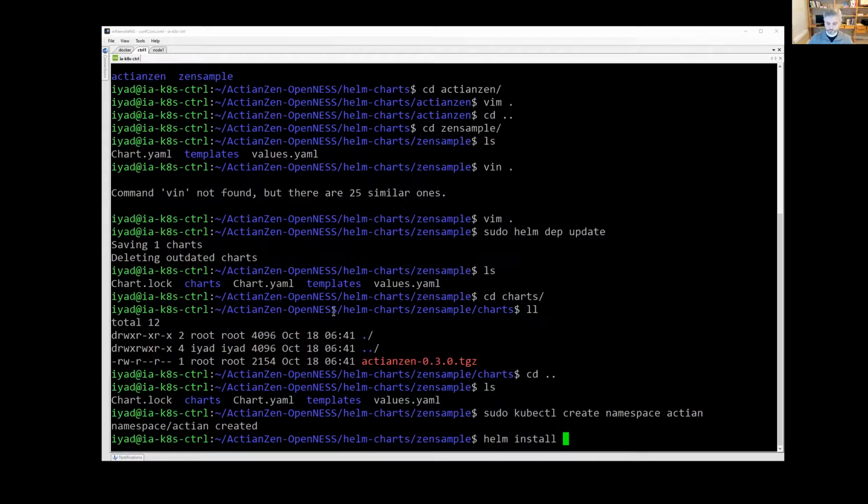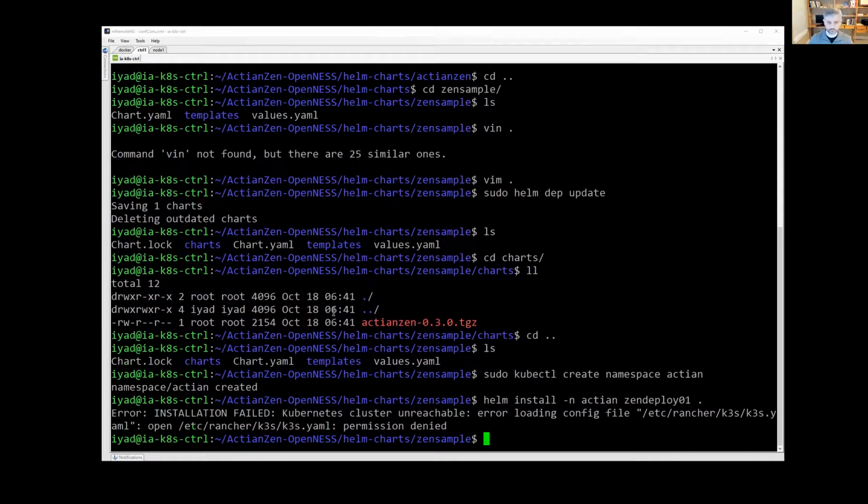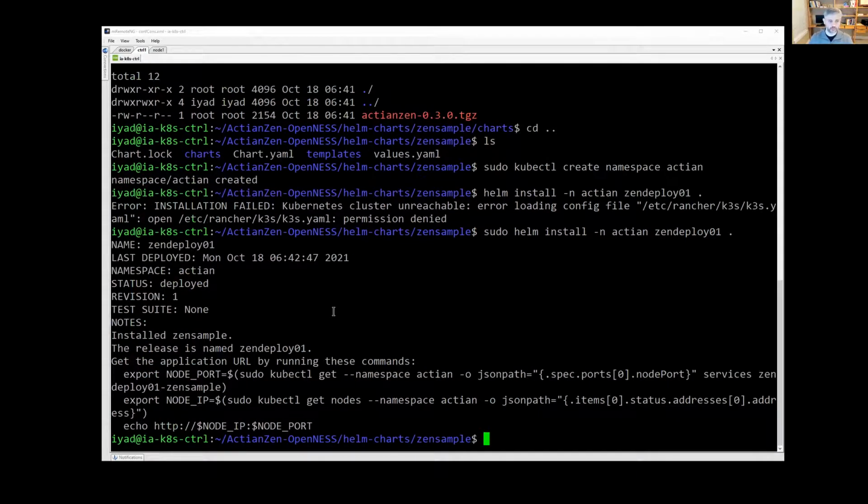So Helm install, we'll supply the namespace, and we'll supply the sample name. We'll call it Zen deploy 01, and we will deploy this chart. Oh, whoops, sorry. Sudo. And it deployed.